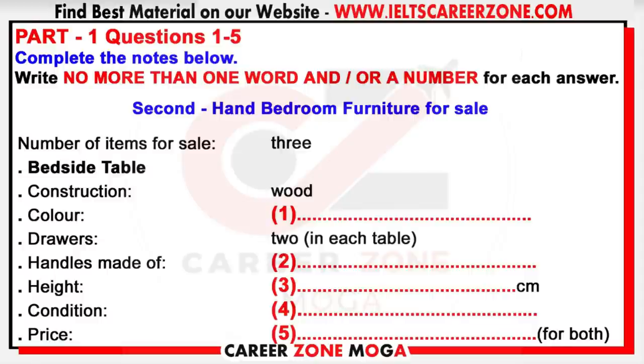Hello, Carolyn speaking. Hello, my name is Lincoln Faraday, and I'm ringing to see if you still have the bedroom furniture that you advertised for sale. Yes, there are 3 items left. 2 bedside tables and a dressing table. Oh, good. They're just the items I'm after. Tell me, what's the construction of the bedside tables? I mean, what are they made of?